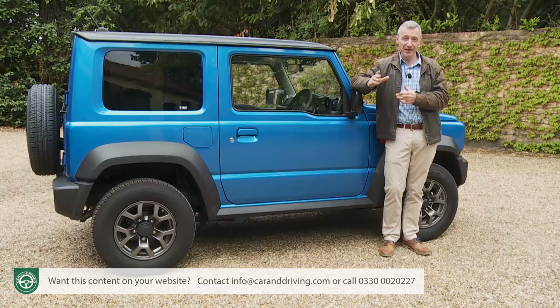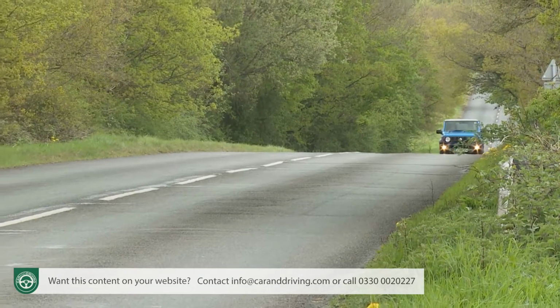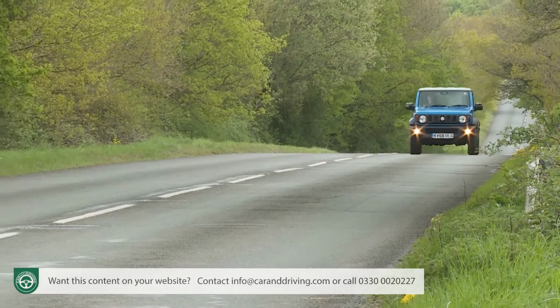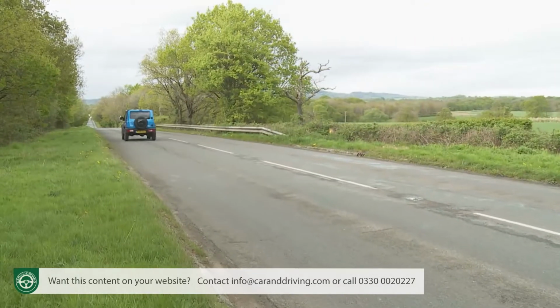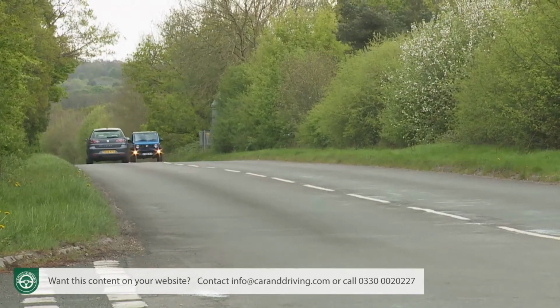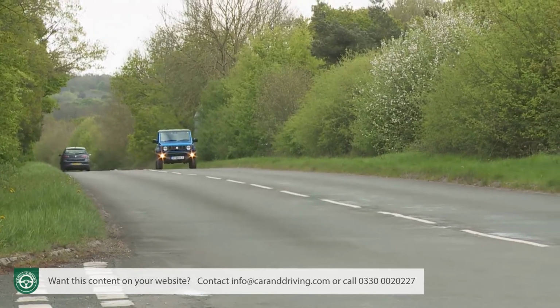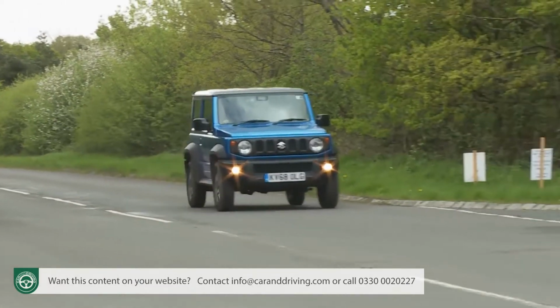Lane departure warning and the weaving alert function are both activated at speeds of over 37 miles an hour, and they're there purely to warn you, either with a steering wheel vibration if you've deviated over lane markings, or with an instrument display warning flash if you're weaving, perhaps through drowsiness, within your carriageway.